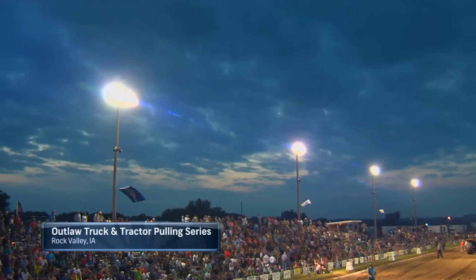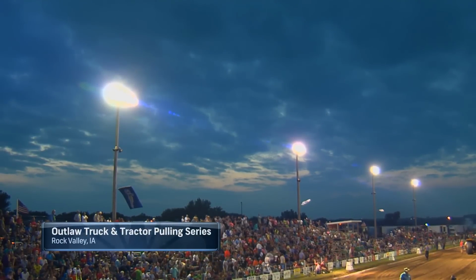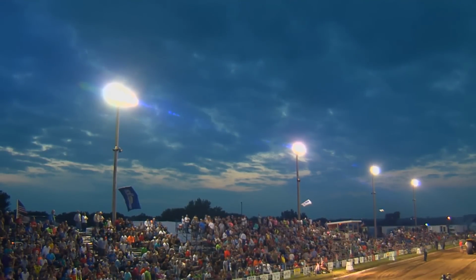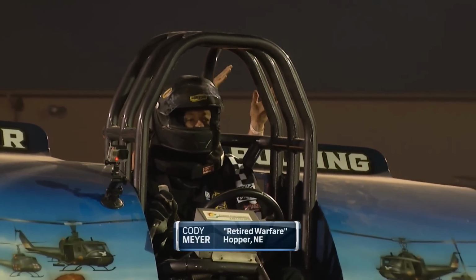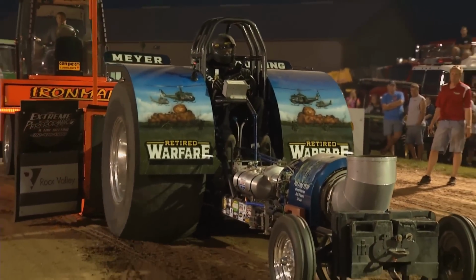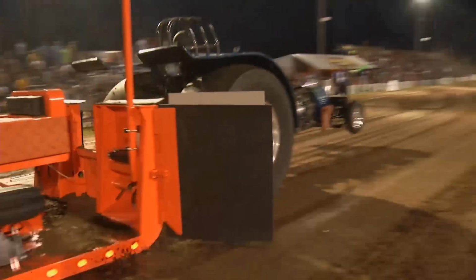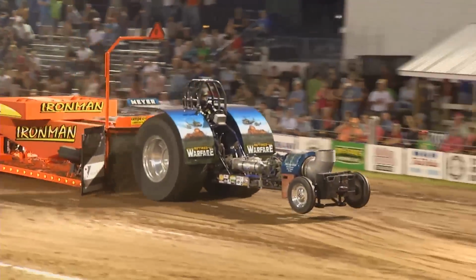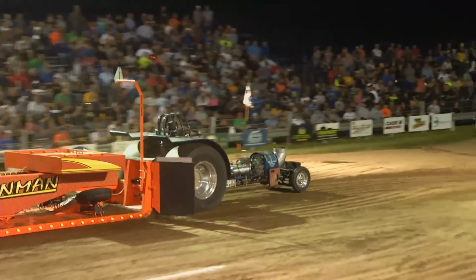Welcome back to Thunder in the Valley from Rock Valley, Iowa. Capacity crowd on hand, and we're glad you have joined us. Here is Cody Meyer coming up, driving Retired Warfare. Love the picture of the helicopters on his fenders. A Huey helicopter. That is what this motor's out of, the T51 Lycoming. Now, in the regular modifieds, the Outlaw's big class, you can run a T55, but in this light limited, you can only run the smaller turbine engine.